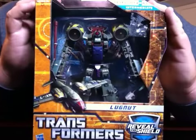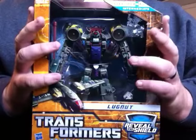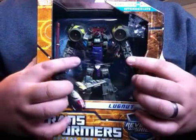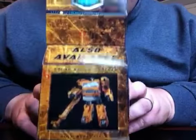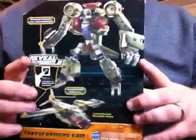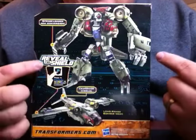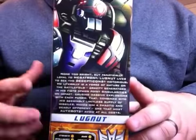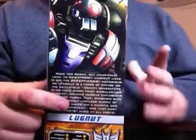Lugnut, if you guys have watched the animated series, he's totally awesome. They gave him the Generations classic style treatment with an awesome, realistic looking mold. But there he is. You can see on the side, there's a grapple. On the back, you've got Lugnut in his plane mode, which is awesome, and then in his robot mode. And then over here is just a little bio. It's got an illustration of Lugnut, and I'll read the bio to you.